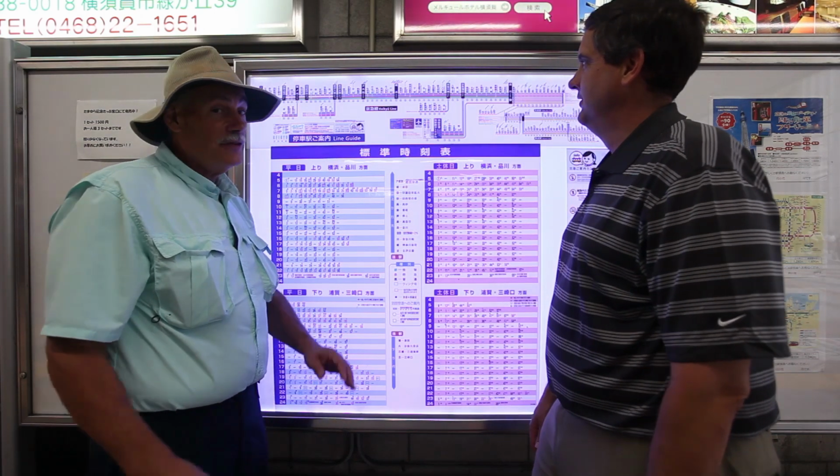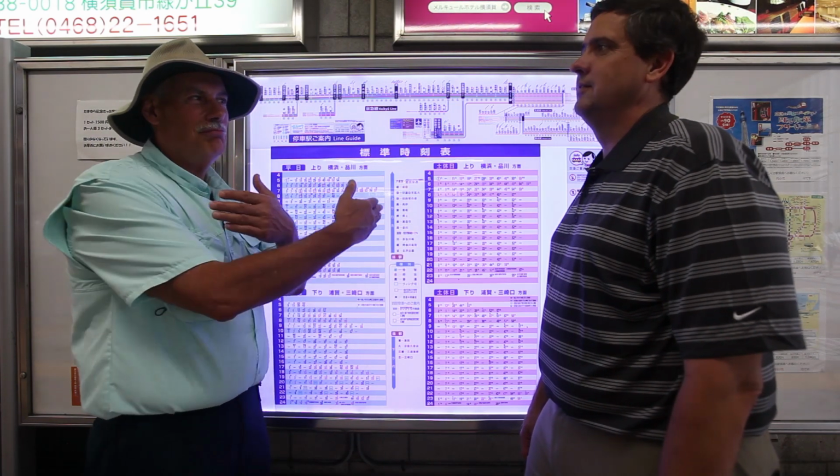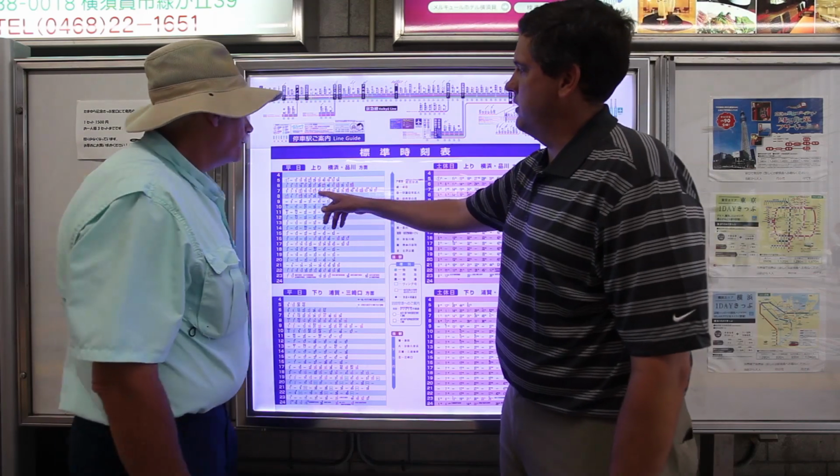Simple enough. And a lot of times the transfers are very easy because all you do is get off one train at the same platform, you just walk right across and get on another one that's going down. So what do the squares around the numbers mean?